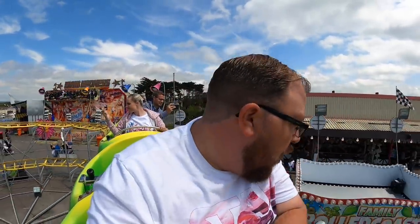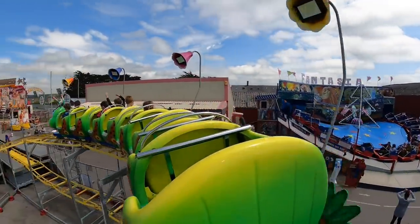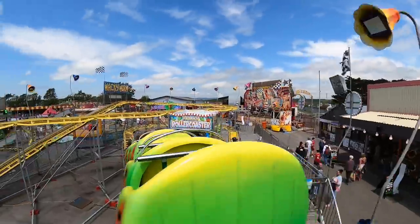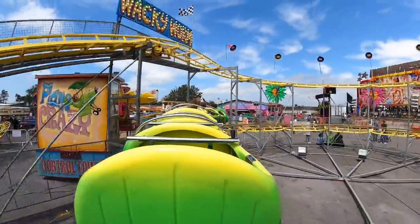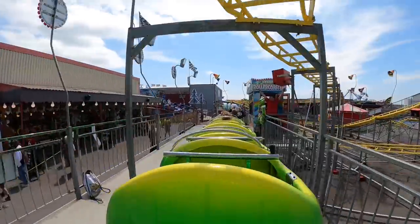Take a picture, that's what we always do. I don't recognise that cash box. There's probably people watching this thinking, I don't care, it's just another Wacky Worm. Here we go. What a cred, is it cred?